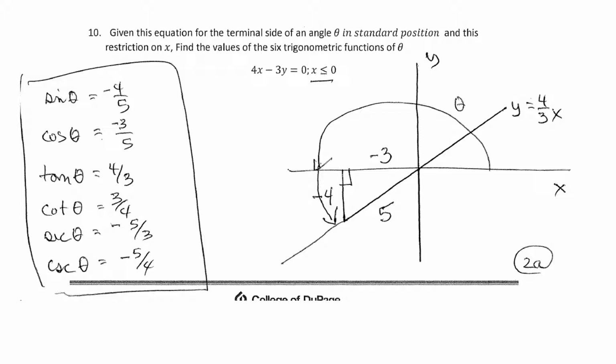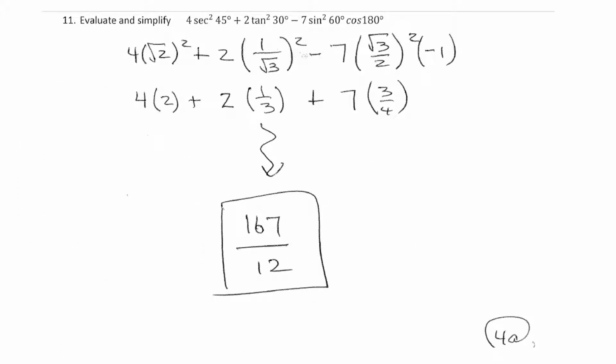Number 10, again, you were finding the trig functions. It was important for students to realize that x was less than or equal to 0, so it clearly specified where you were trying to find this. The line's equation was y equals 4 over 3 x, and those are the calculations that you could have done. The 11th problem was plugging things in and knowing special triangles. I did expect you to complete the calculation, and the final answer is 167 over 12.